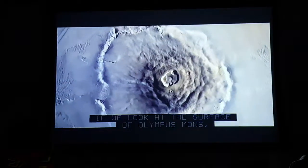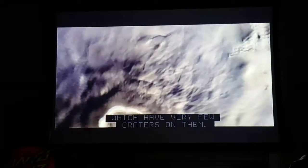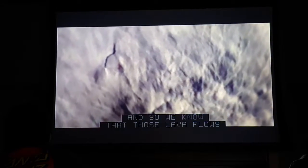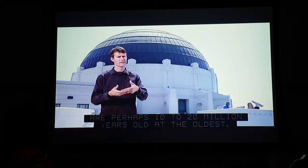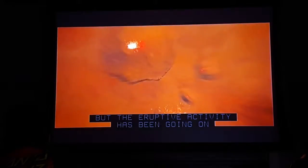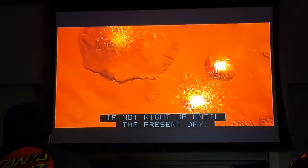If we look at the surface of Olympus Mons, we see especially that there are lava flows which have very few craters on them. And so we know that those lava flows are perhaps 10 to 20 million years old at the oldest. But the eruptive activity has been going on until the relatively recent past, if not right up until the present day.